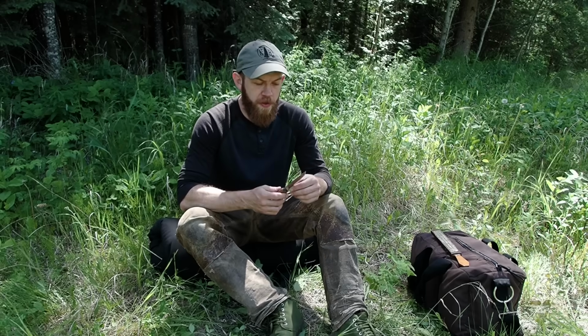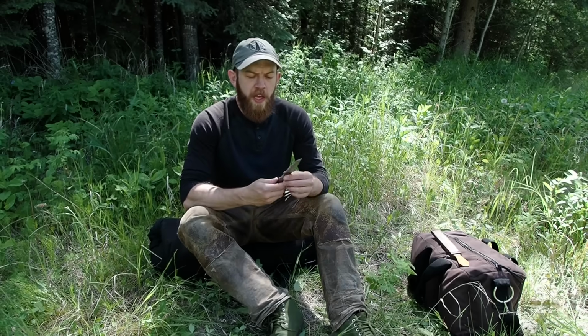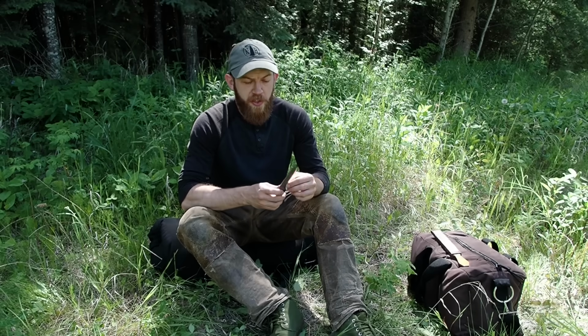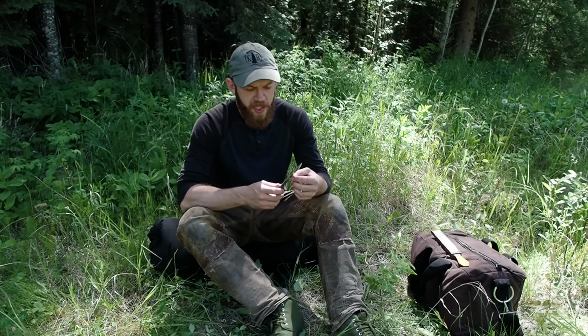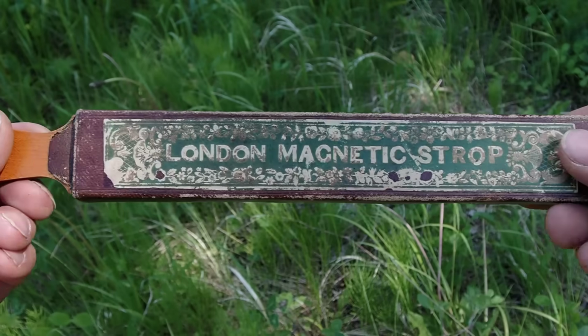There we go. You definitely want to maintain a good sharp edge on all your tools. It can be dangerous to try and fight through cuts with a dull blade. You don't really ever have to sharpen your knife unless you actually damage the edge and you can see that there's chips and burrs on it. But for the most part, you can maintain your edge with a strop.